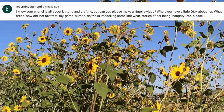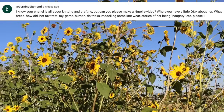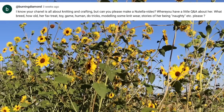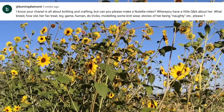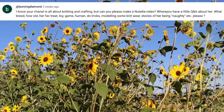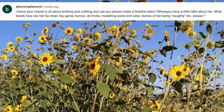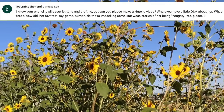One of the ideas that I have been having is, because I got so much feedback and so much advice from you all on my Regency lace and Regency dressmaking videos, I want to try them out, but I've already kind of finished that dress. But what if I make Nutella a Regency style dress, using all of the advice that I got from you all in the comments from that one? And maybe I can tie some of the Q&A and give some of the answers in there.